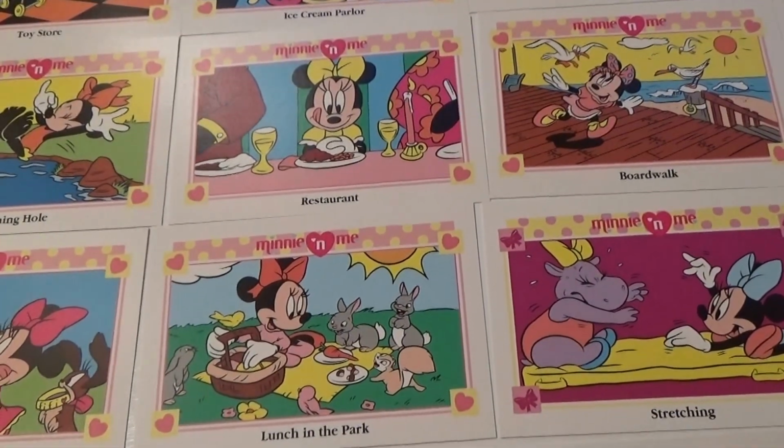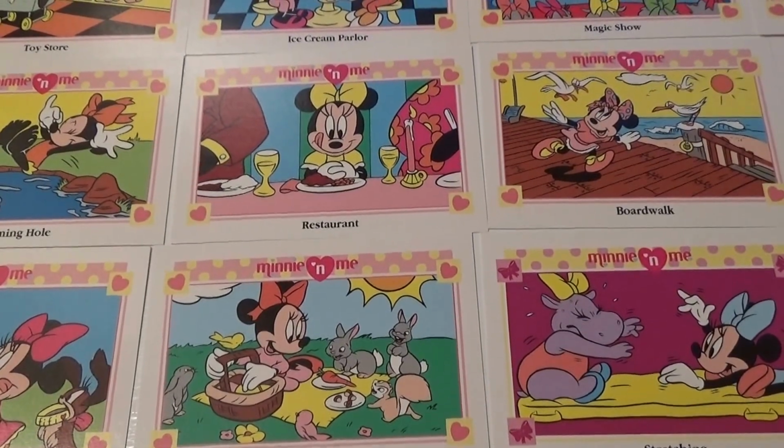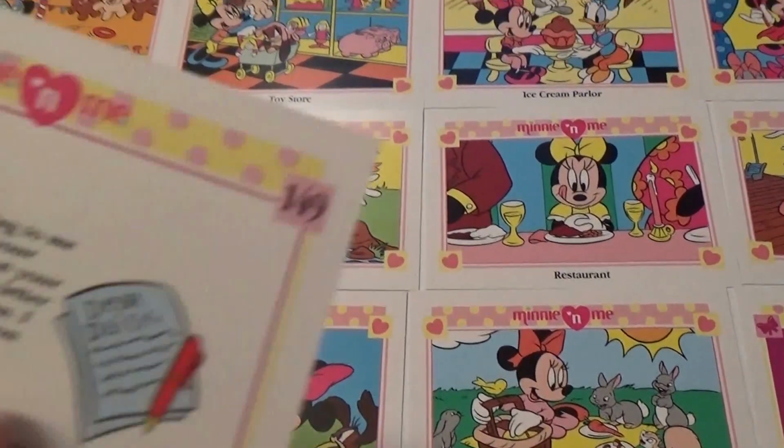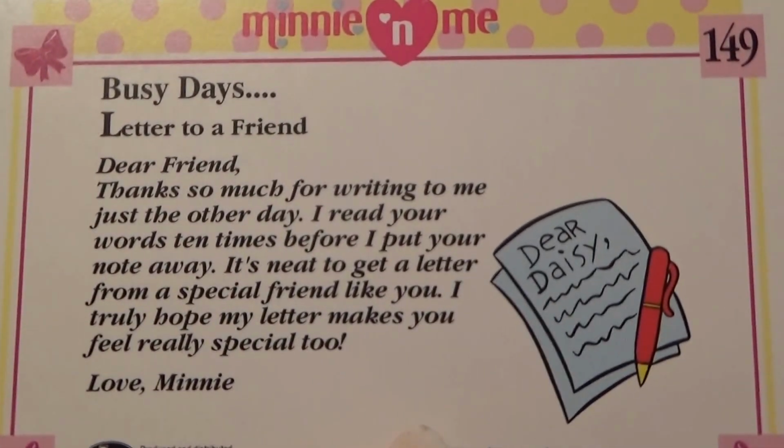All right, here we are today with some Minnie and Me 1991 collector cards. Okay, and on the back of them all, there's a little bit more information about each one of the cards.